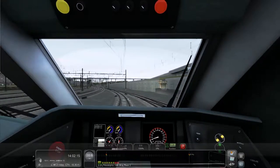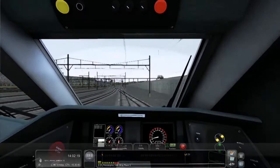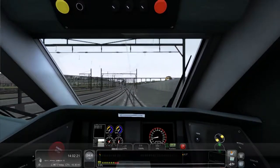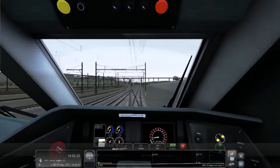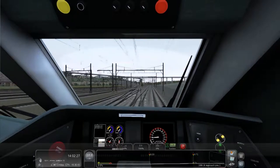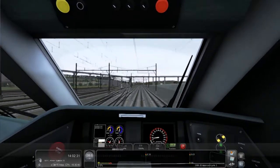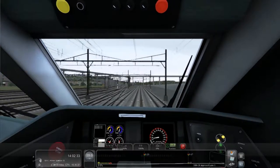This is quite a big station. We're going between a few very big stations. This is the busiest route in America, the Northeast Corridor. And of course, we're on the fastest train in America, the Acela Express. People say it differently. I call it the Acela Express or Acela, either one.